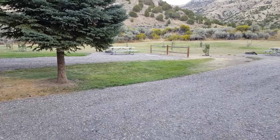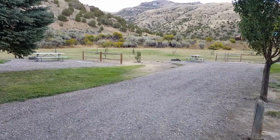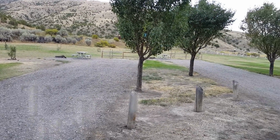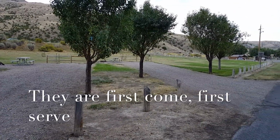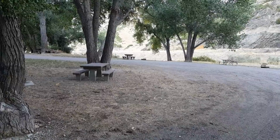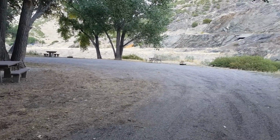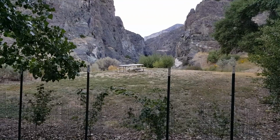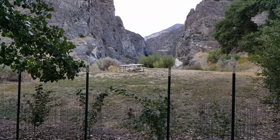The sites on this side of the campground have no reservation tags on them, so I'm assuming they're first come, first serve. Some more sites right along the river. Tent site.